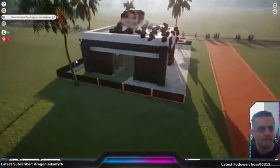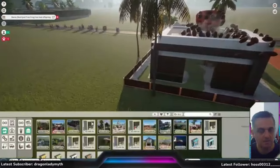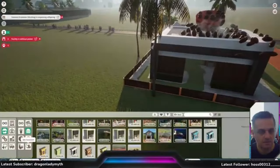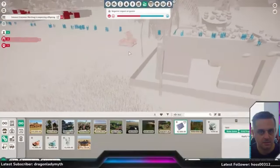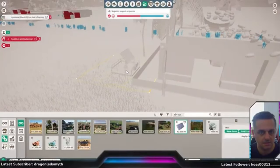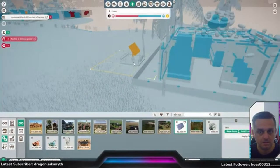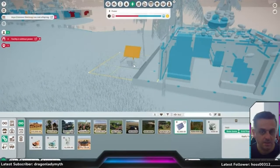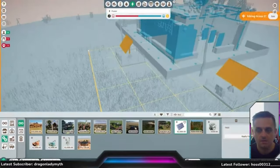Okay, so we are going to add facility power, because this has no negative impact and will be enough to power the whole coffee shop.